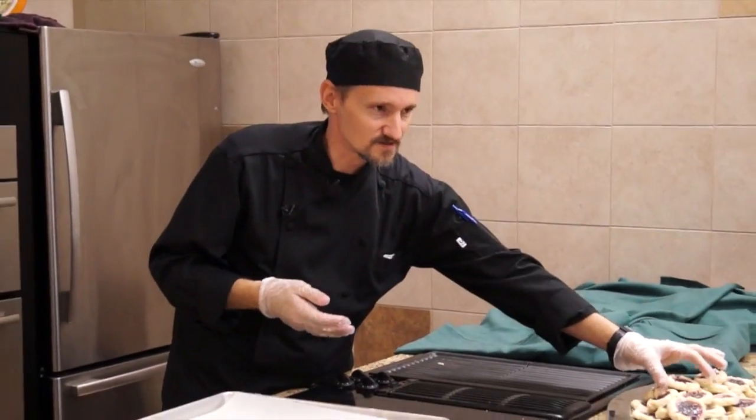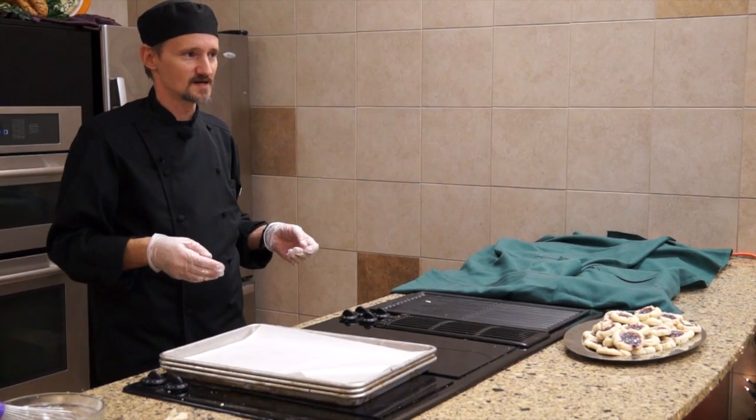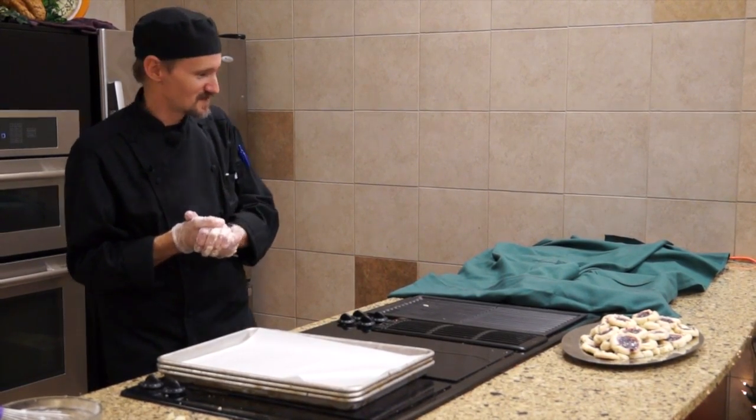Some people like it a little bit darker on the bottom. That's fine. I made a couple like that if that's your preference. But like I said, remember, those do burn quick, so be careful when cooking those.